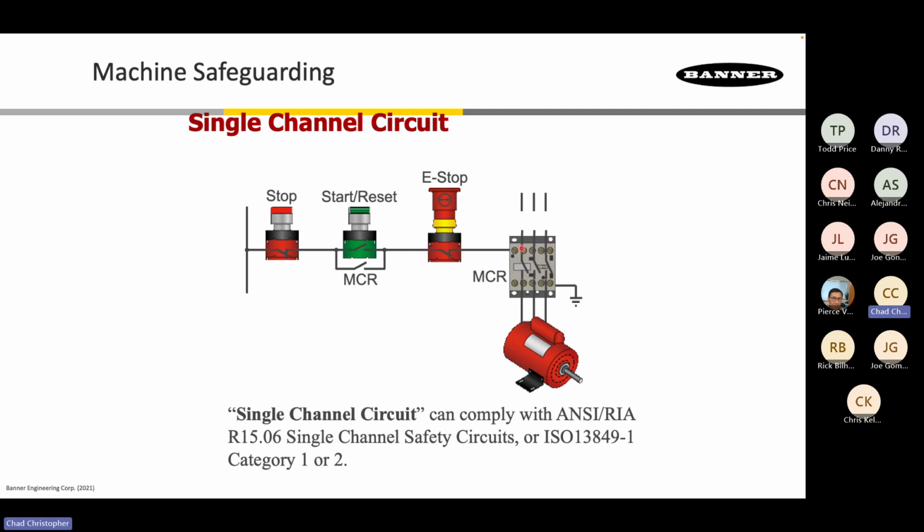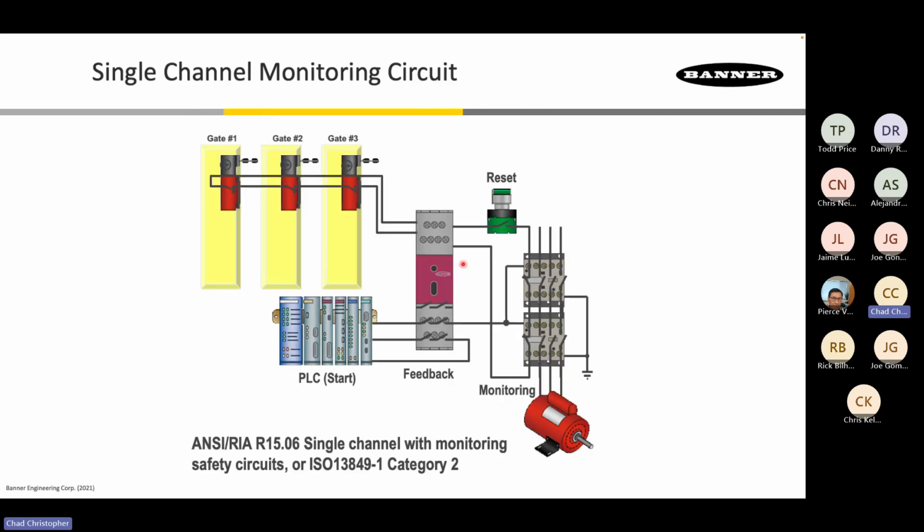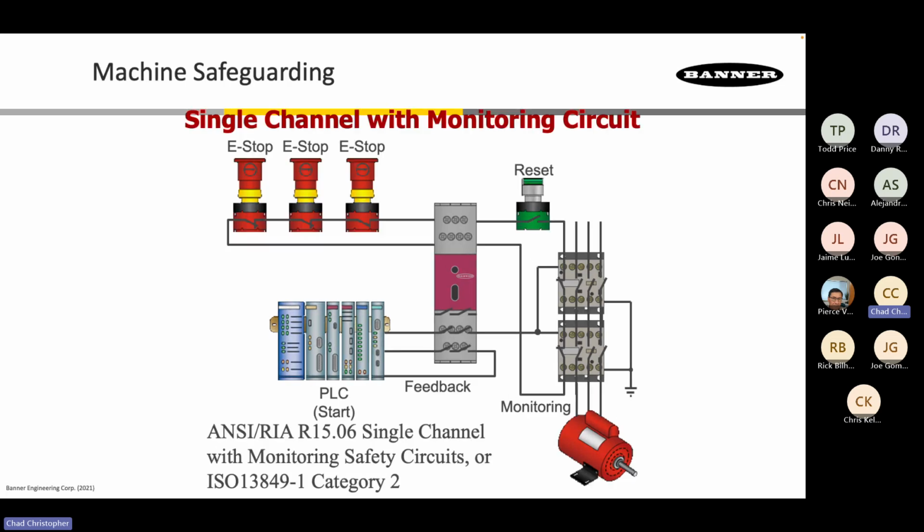But that doesn't guarantee that one of the phases on the contactor isn't welded. So you may get two phases off, but you still may have one phase, so still applying some power to the motor. But this is still an extremely common circuit.